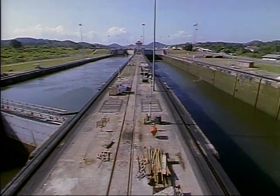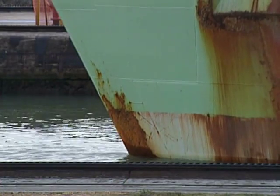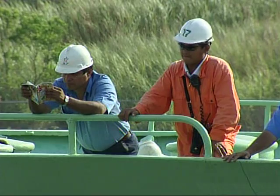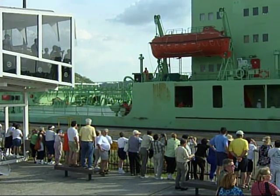The canal's 3 locks act sort of like water elevators. Depending on which way you're going, they'll either lift your ship up about 85 feet above sea level so you can get across the Continental Divide, and then once you're on the other side of the isthmus, very gradually they'll lower your ship back down to sea level and let you go on your way.